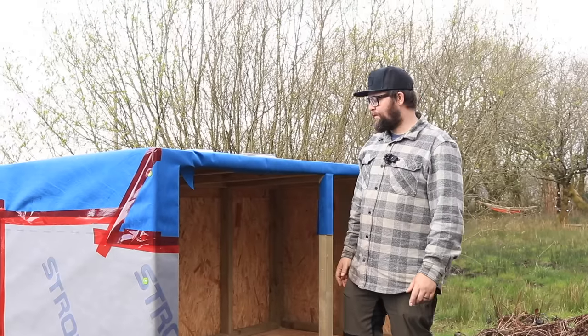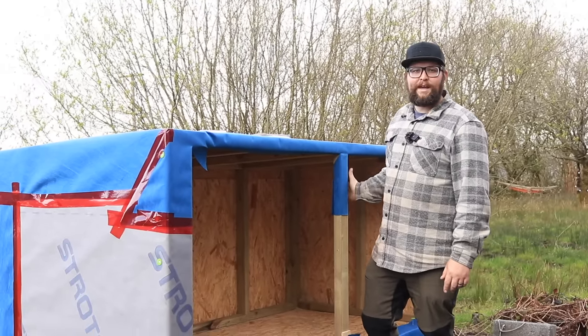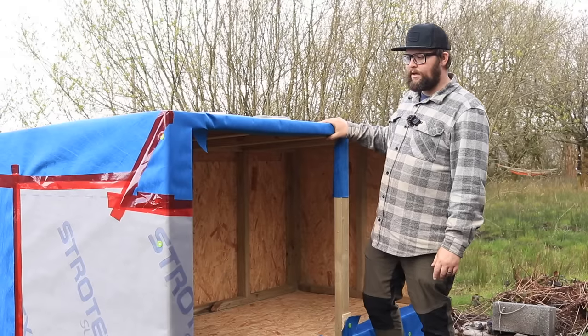This is where we're at with our little laundry build. Today is one of those days where we're getting all of the weather. So we're getting sun, rain, sun, rain. So we keep having to down tools, cover things up, but we've managed to wrap it with a house wrap.